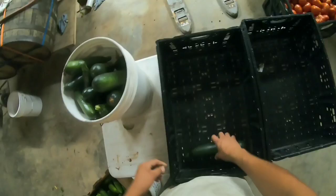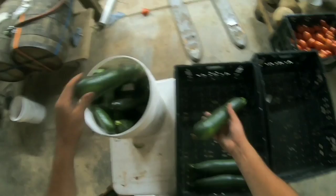squashes and stuff. I'm just gonna put them in these black crates here. Just kind of clean them up. I'm not gonna really wash them because it's not worth opening up the washer.